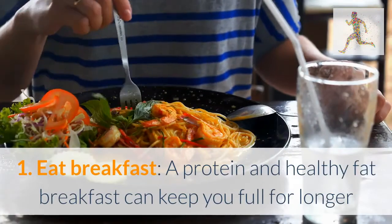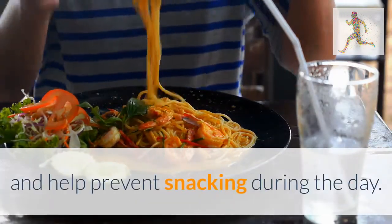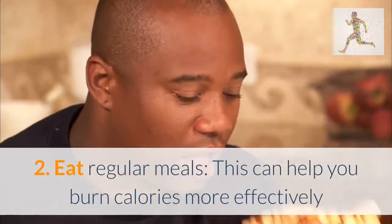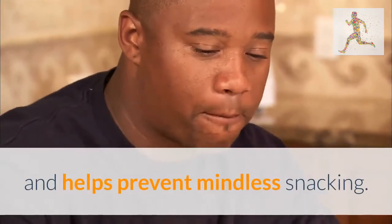1. Eat breakfast. A protein and healthy fat breakfast can keep you full for longer and help prevent snacking during the day. 2. Eat regular meals. This can help you burn calories more effectively and helps prevent mindless snacking.